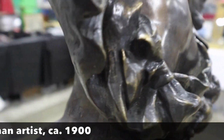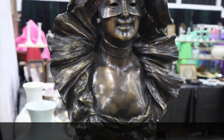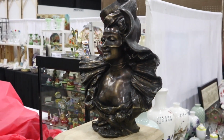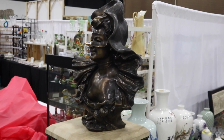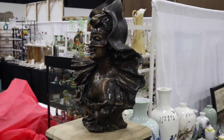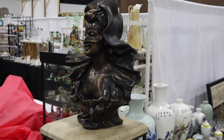This is a good example of this type of work and how to find the signatures. If it's spelter, they can be as little as 5 inches tall and under $100. If it's bronze, they can be quite monumental and very valuable.